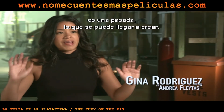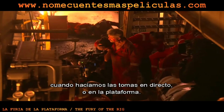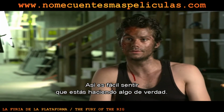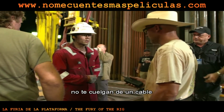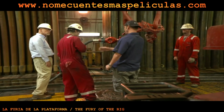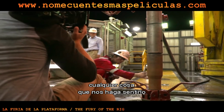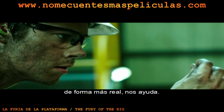I mean, what man can make is unreal. And talk about putting an actor right where they need to be. When you are just making this life-size oil rig on land, it was spectacular. But for us, you feel like you're doing something real. You're not surrounded by green screens, and you're not on a wire with all of that going to be you in space. It's so much easier for us to do our job when we're surrounded by something believable, at least to us. Anything that can make us feel more like it's real, I guess, helps.